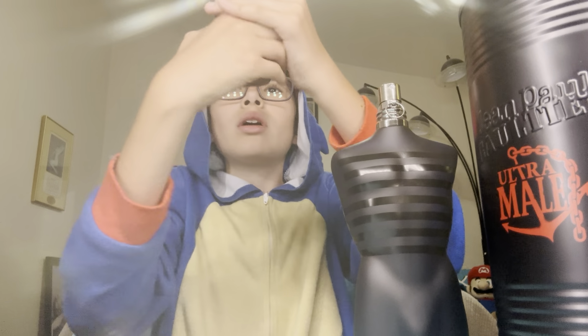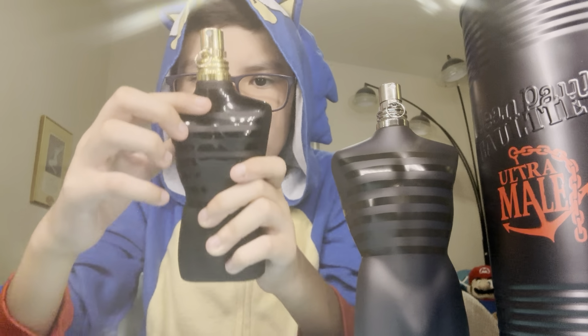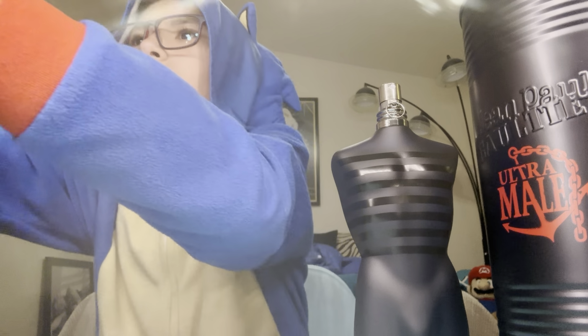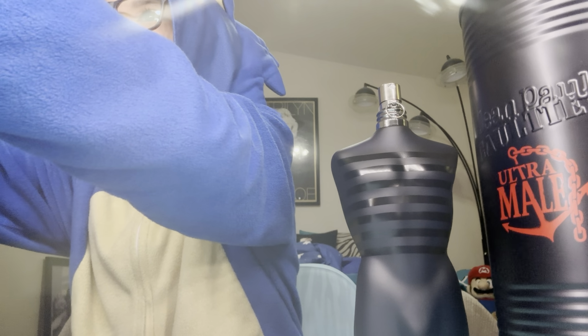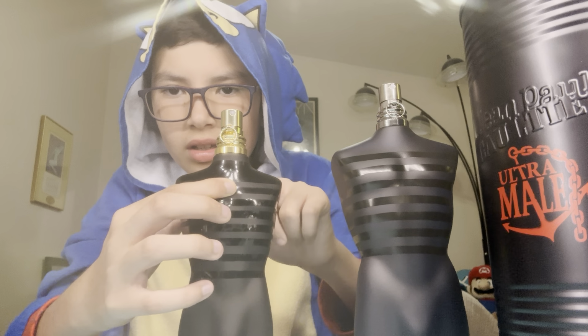Oh. That's actually a big comparison. So my Le Mal Parfum already has up to here left. That's how much is left on my Le Mal Parfum, actually up to this stripe right here. So I've used this much. So this is a 4.2 ounce.